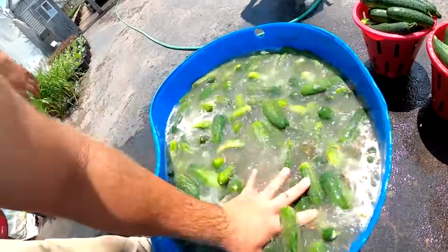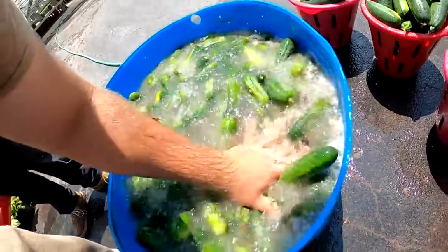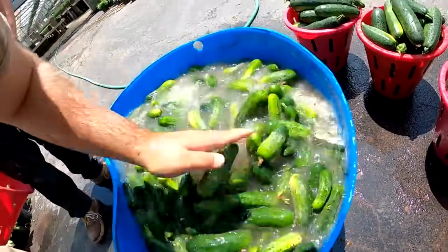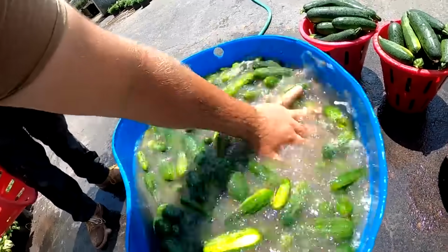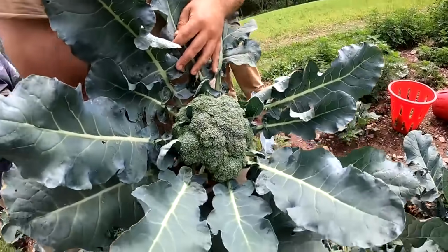No, because we're going to fill them back up quickly. So it rained last night, so there's some mud on them that we're just trying to get off. That's a nice broccoli right there.